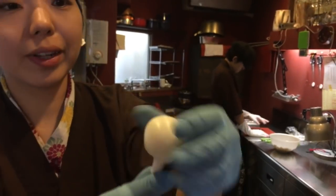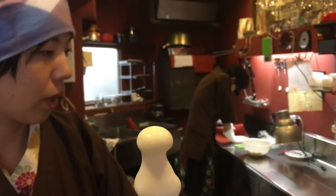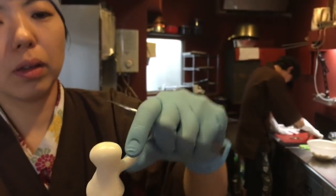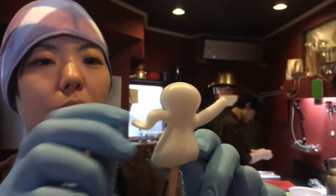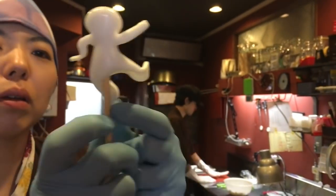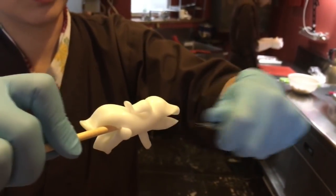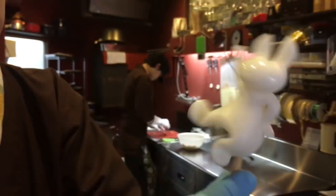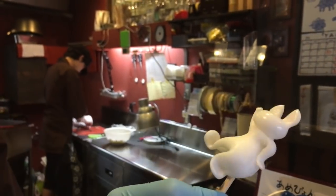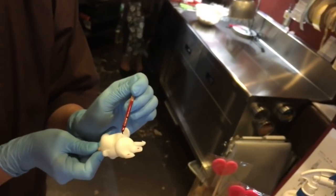In the Edo period, candy making evolved into a kind of street performance where candy craftsmen would walk the streets of the city making candy for children on request. While you can't see candy making on Tokyo streets anymore, this shop keeps the tradition alive. And this was the first time I saw candy being made right in front of my eyes, so it was a pretty cool experience. And you can also take their classes and actually make one yourself.